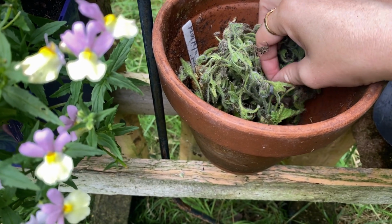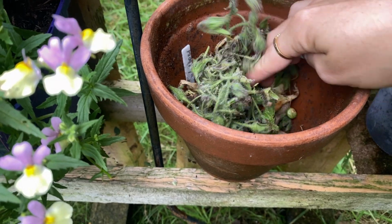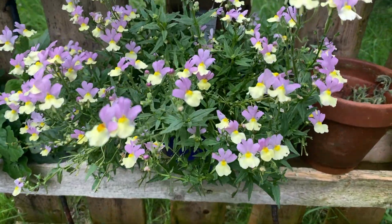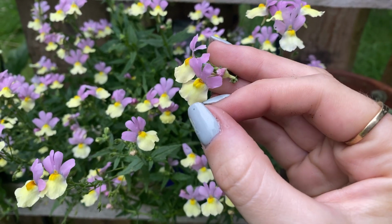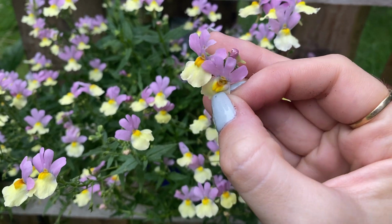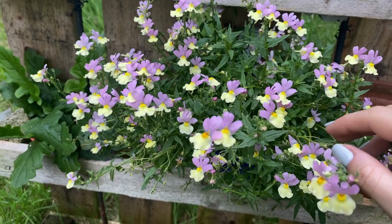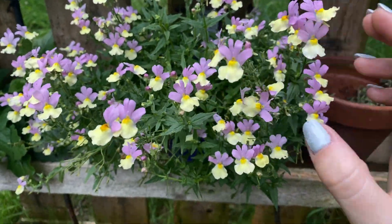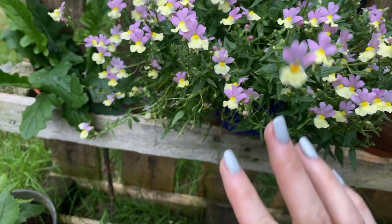And what else is in there? Some small dahlia bulbs, and some nasturtium seeds as well. Then we have this beautiful plant that has just the most amazing little flowers. Look, they're like little mouths. And what is it called? Nemesia Fairy Kisses Pink Lemonade. So it's a Nemesia. It's really pretty. They're so cool looking. Love these little flowers.